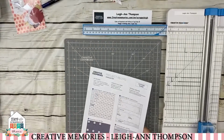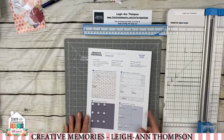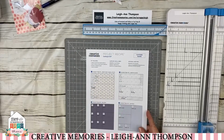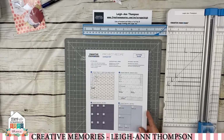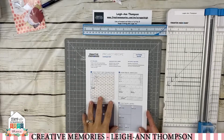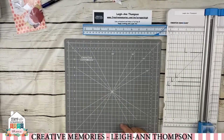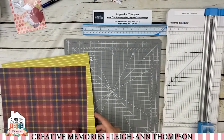So your cutting guide you can use for other projects if you want to, which is fun. If you have other paper packs, which we have fantastic designer paper packs that are not just the Croptoberfest. We have lots of other beautiful papers that I'll share with you later in my other video.